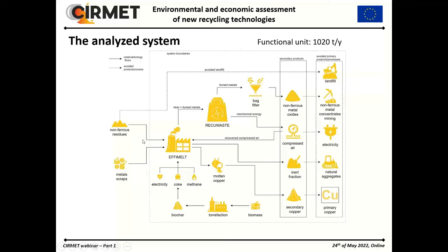The system was analyzed for the treatment of 1,020 tons per year of metallurgical residues, which represent the capacity of the furnace over a year, and is used as functional unit for the study. So the goal of this environmental and economic analysis was to understand from an environmental perspective, for example, the trade-offs between raw materials and energy required in the processes and instead the potential recovery of metals and materials and energy. And from an economic perspective, what are the main drivers and barriers for the further development of the solution?